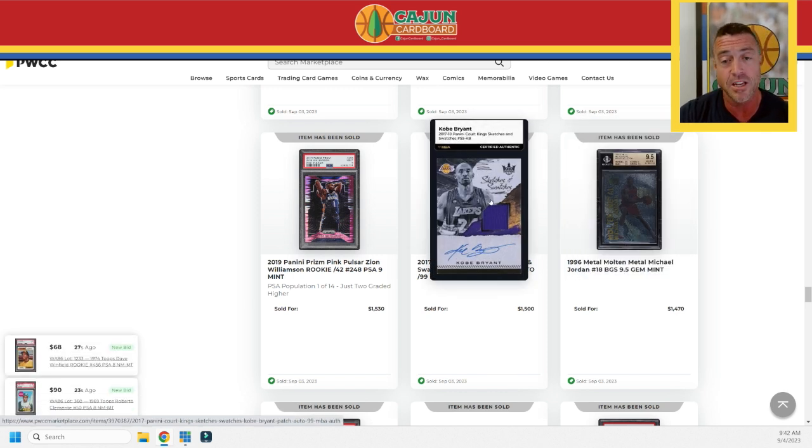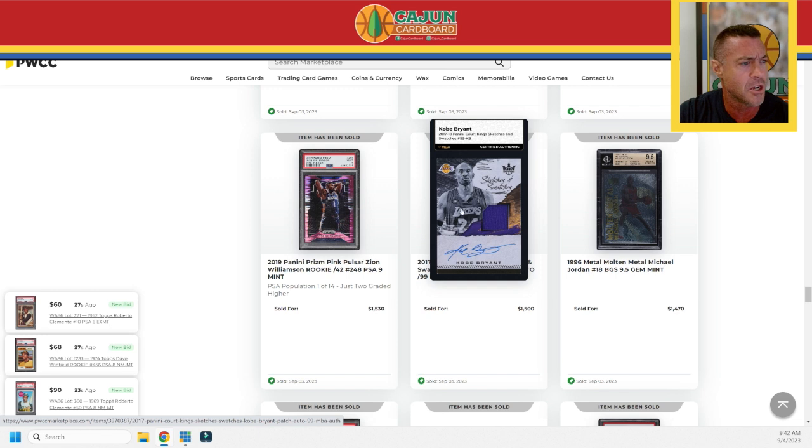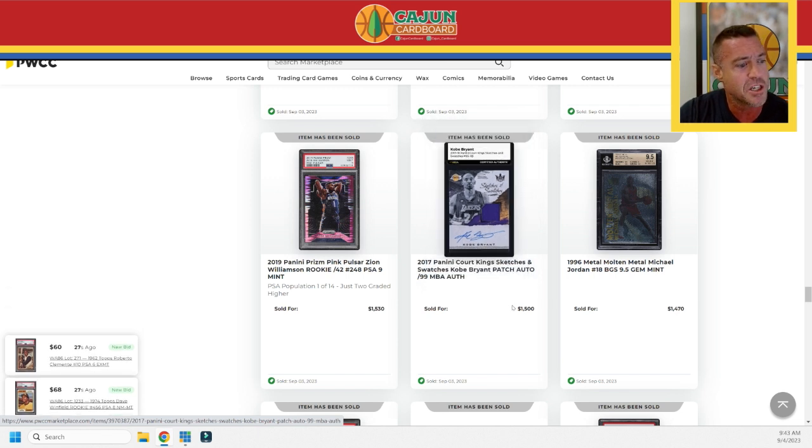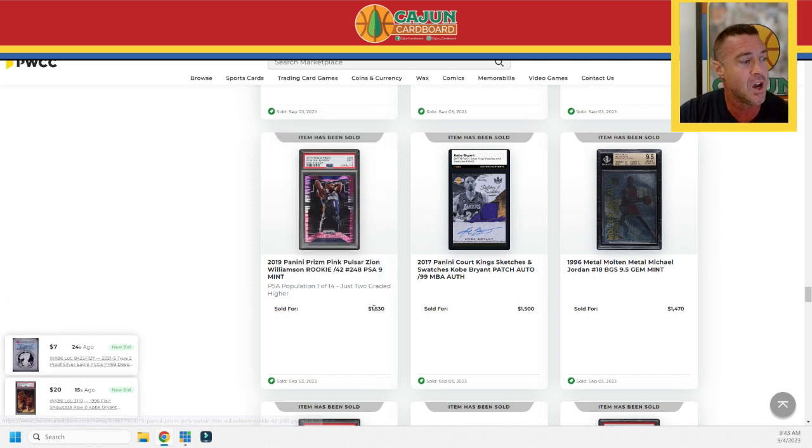You'll see that card on the Cajun Cardboard hierarchy for sure. I'm trying to remember what tier it's in. It could have snuck into 3, but it might be a tier 4 card. Not sure. Court Kings Sketches and Swatches, $1,500 for that Kobe in the NBA. Pink Pulsar Zion is off the radar. Gets $1,530 last night for that PSA 9.